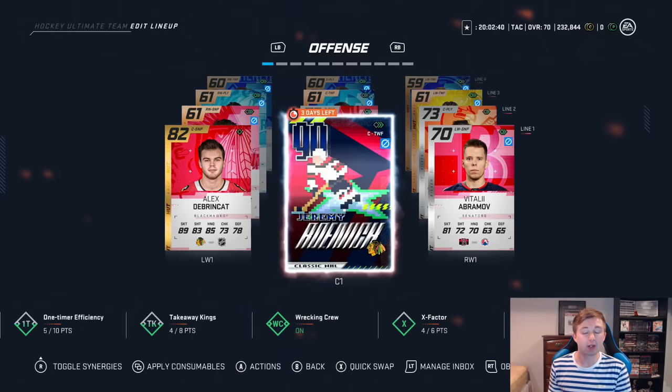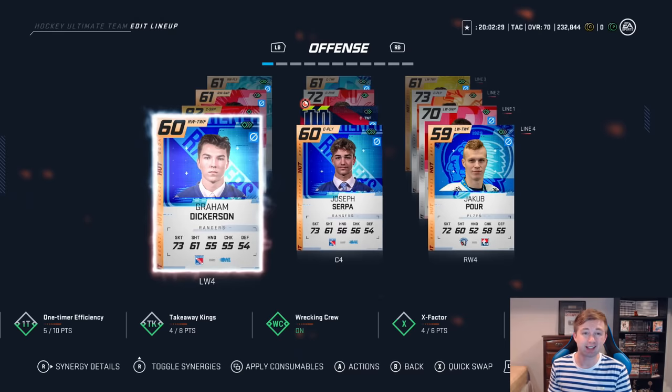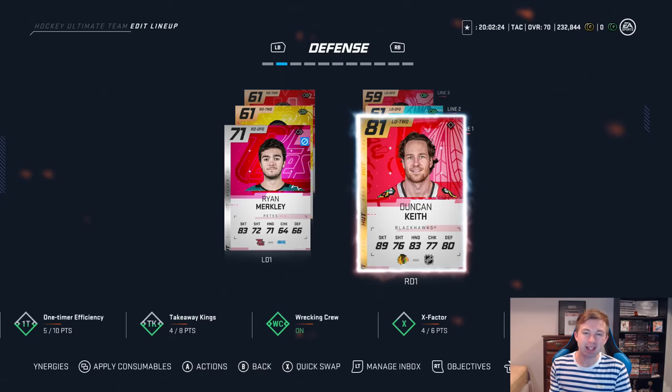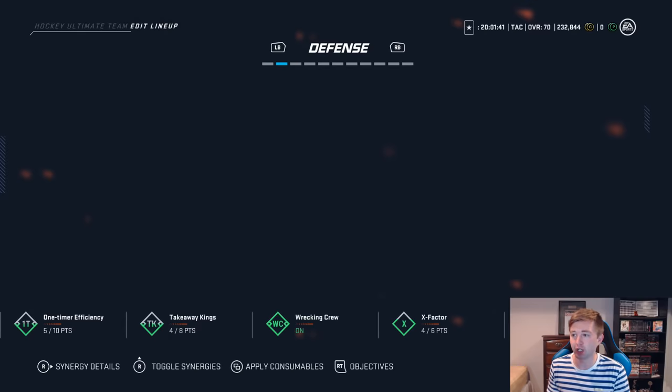For instance, DeBrincat here is basically replacing Larmer on the first line. Abramov is one of those decent forwards. Second line here, you can see we have a couple silvers and a bronze. Bottom six, all bronze cards. Duncan Keith here on our top pair is representing Chris Chelios, who is still pretty solid, even though he wasn't on Jeremy Roenick's level in NHL 94. Ryan Merkley here is essentially representing Steve Smith. And I forgot to mention too, Abramov will be Michel Goulet for us. And then the other two silver cards are Brent Sutter and Christian Ruuttu. And then on D after that, we just have four bronze cards. So it's going to be pretty tough.